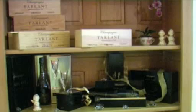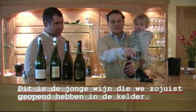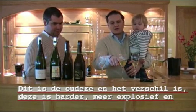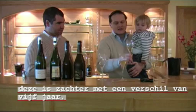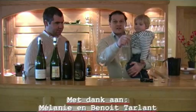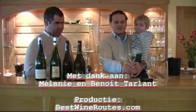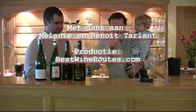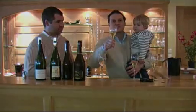This is the younger one, which we just opened in the cellar. And this is the older one. And the difference is, this is more harsh, more explosive. And this one is softer. And the difference is 5 years.